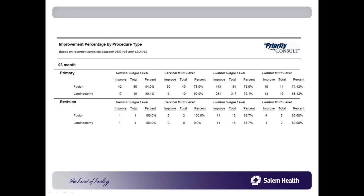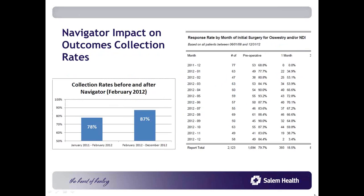So this is just a view of one of the many reports you can have when utilizing Priority Consult's outcome feature. This report is based off of my Oswestry and neck disability functional outcome surveys. Our inpatient nurse navigator utilizes this report to trend over time to see how our patients are doing, as well as the 6-month report. This report serves as our metric for the reporting to the Joint Commission for data collection, and then it's also our peer review trigger for anybody that declines at that 6-month interval.